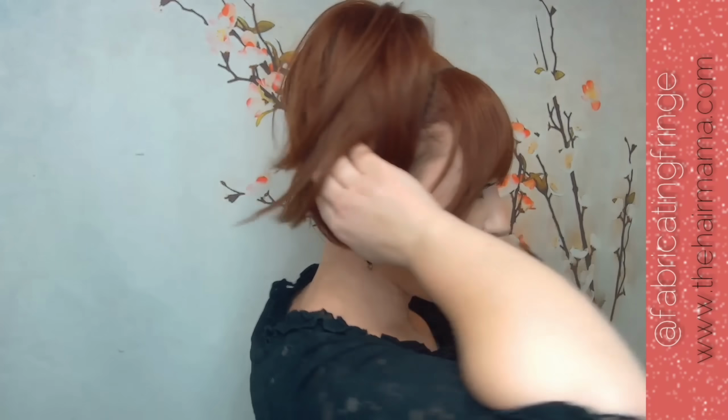No special styling skills here, guys. It's just a ponytail. And you can make that ponytail super high like this. You can make it, you know, lower. You can make a side ponytail like you're from the 80s. You can make it just right in the middle of your head right here. With this pony wig, the pony can be placed wherever you like.